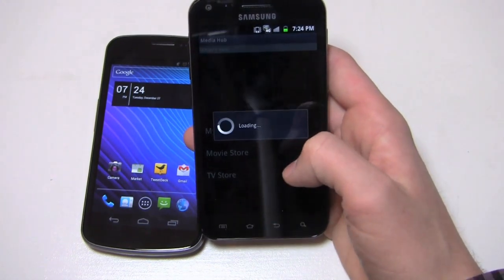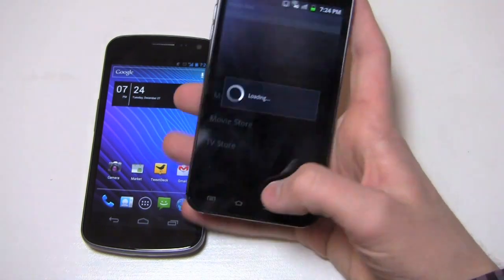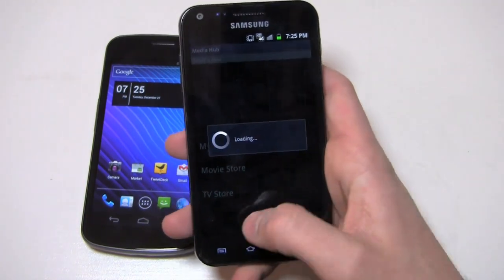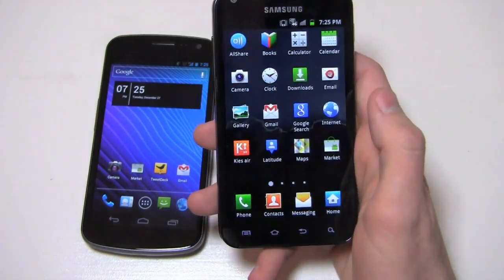So you can access movies, you can rent movies, rent TV shows, and you can do that through Android Market now as well. So I'm interested to see how long Samsung's Media Hub will hold on since that option is now there, and perhaps it's not affecting it as much as we think. So that's something to keep in mind.